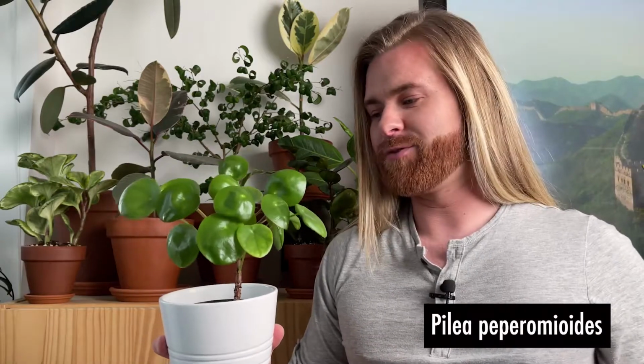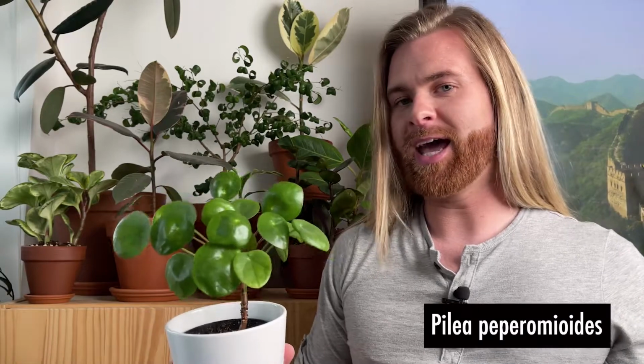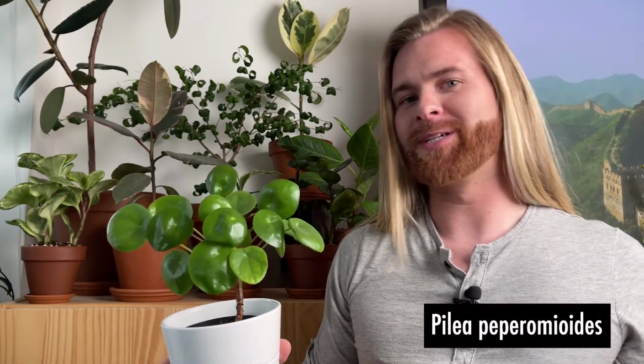What is really important with this one is to never let it dry out, like with the topiary myrtle. If you let the soil dry out, the foliage will dry out and there's no coming back from that. I was gonna attempt to say the full scientific name for this guy, but I'm just gonna say Pilea. Pilea peperomioides, or the Chinese money plant.